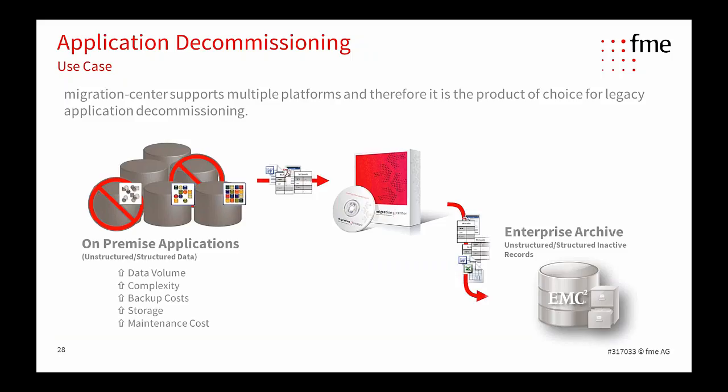And here it shows you graphically what that means. You have your applications. This is a straight up decom situation. So you have, for example, a bunch of Lotus Notes databases or eRoom, what have you. We're able to consume that data and transform it into a format that is ingestible by InfoArchive. So that's pretty much what an app decom use case would look like at the highest level.